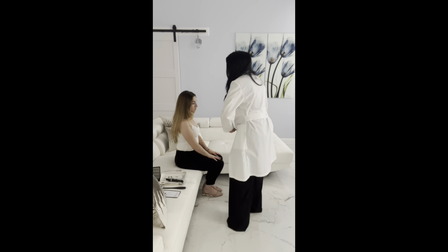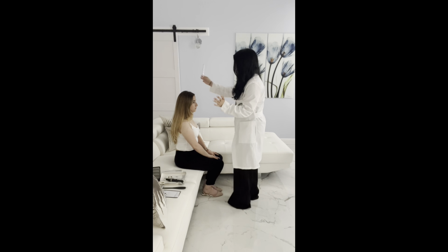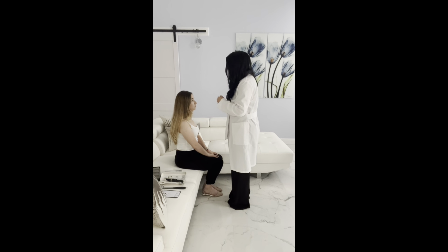So the Weber's test, I'm going to put the tuning fork on top of your head. You're going to let me know if it's equal. Equal, okay? Mm-hmm. Do you hear it equally? Equally. Perfect. Alright, the next thing that I'm going to do is check for air and bone conduction.